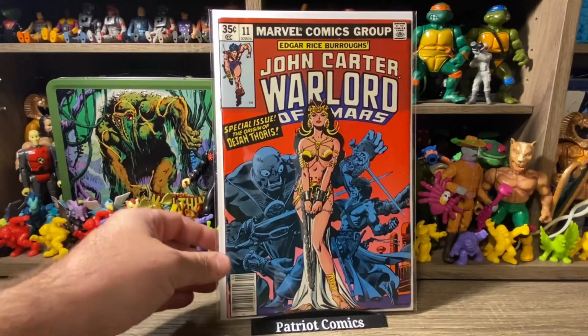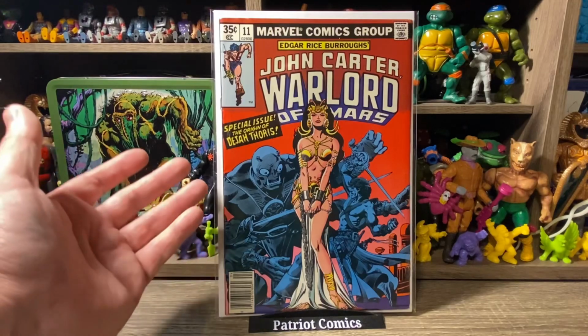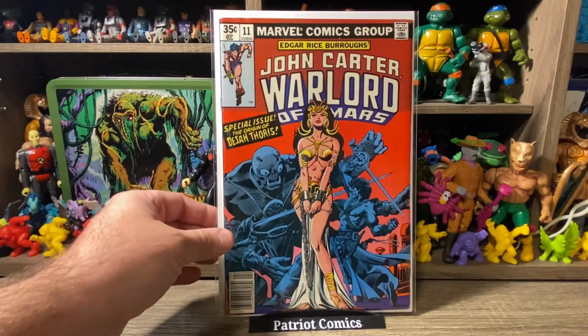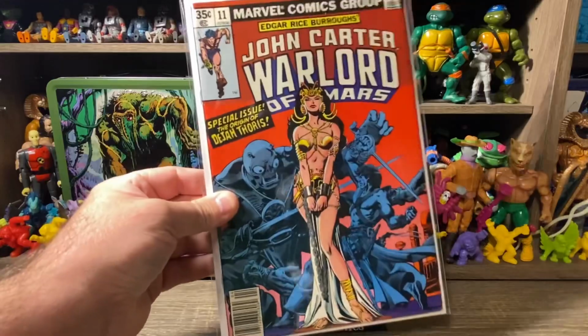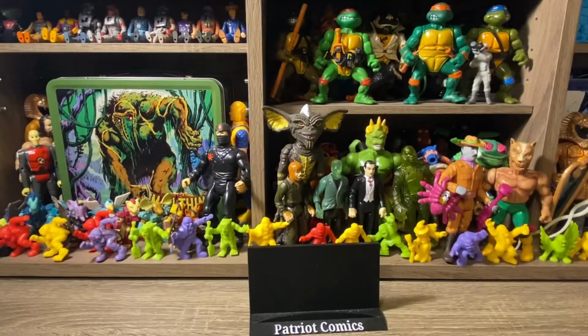Just a beautiful cover, and I always grab this one when I find it for cheap, especially in dollar bins. But this is like a $10 to $12 book in high grade, mainly because of the cover. But still, really happy to find that one. I think I have a couple copies of this already, so this will just go in my for sale pile.